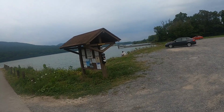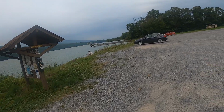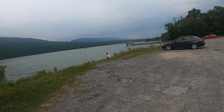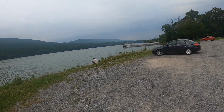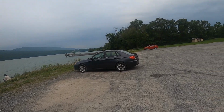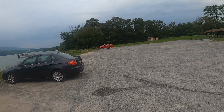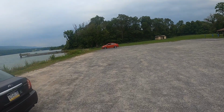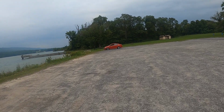But oh yeah, apparently this is a boat ramp here too. Not just a little dock area. Got a boat ramp there, a little fishing dock. Some people are fishing off of it. And it looks like that's where the trail continues right there.